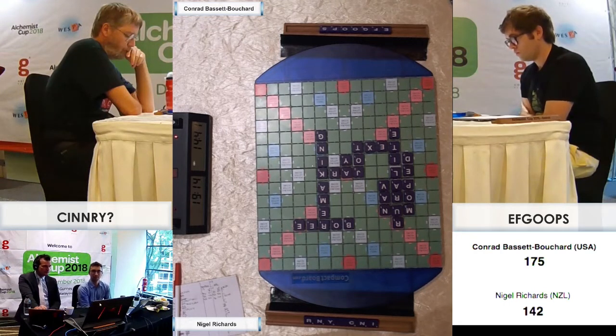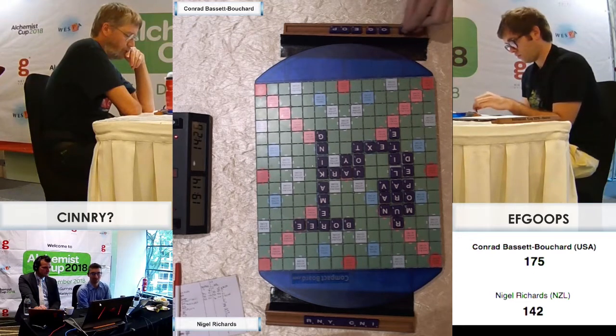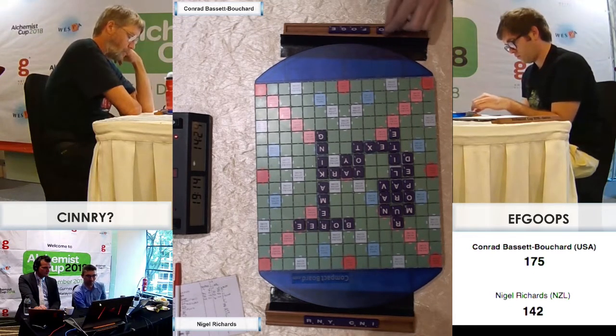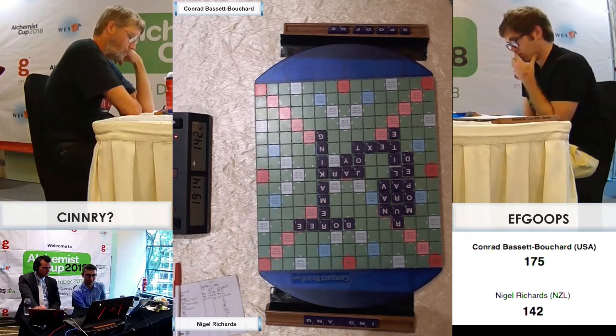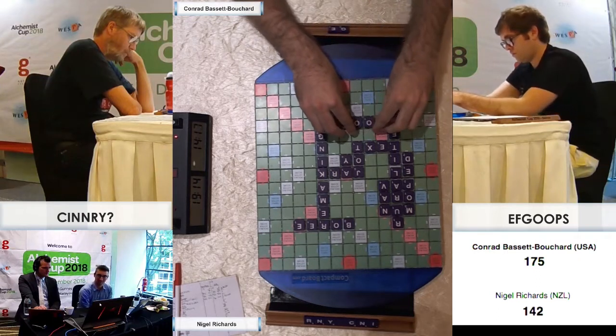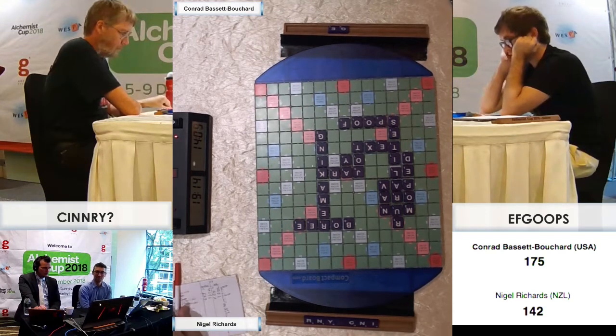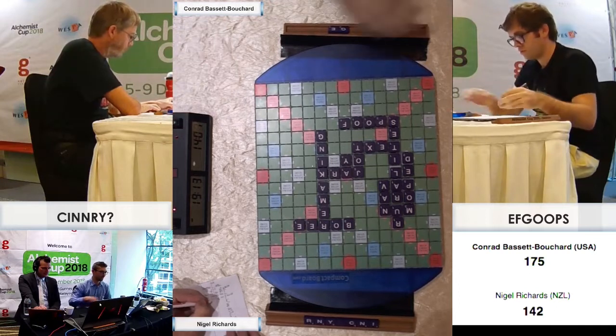Yeah, I think that when I look at this, as what you said applies to the situation, we're not even halfway through the game, we're maybe two-fifths through the game, and he's only down by 50. For the most part, you should just play for the highest equity you can, without trying to do anything special for an open or a closed, whatever. And yeah, Conrad going for a nice high score there.